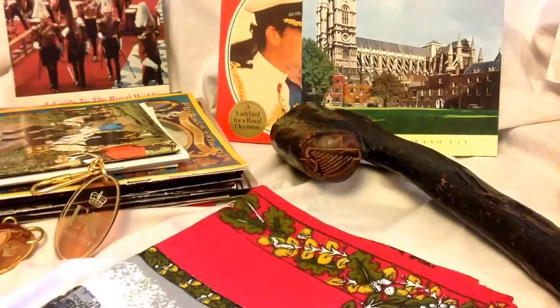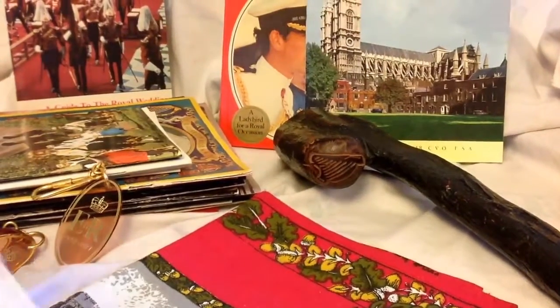Also just stuffed in the bag I didn't even know I had, because it was in that Bullock's bag, was a lovely monogrammed handkerchief with some beautiful detail work on it. Lovely.